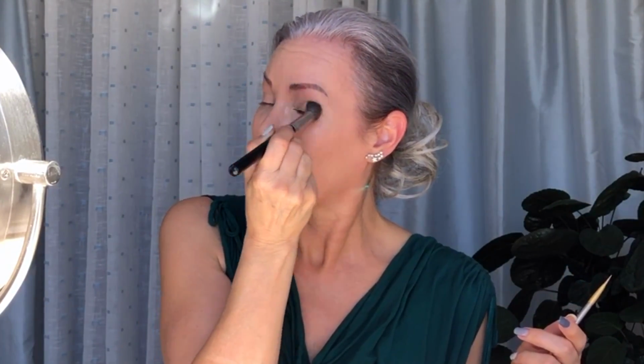Woo, that's scary. These are inexpensive brushes that I picked up downtown. They're no brand. They were super cheap. Ooh, that dried a little bit. That's not good. Oh, there. Well, that whole shebang went on much heavier than I was really, really wanting it to.